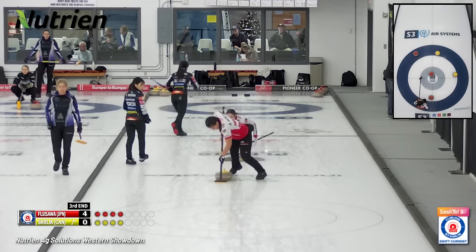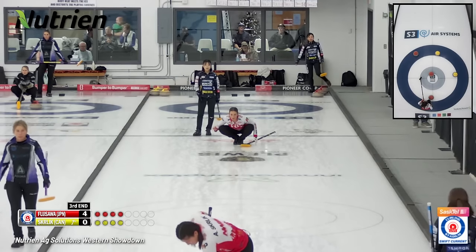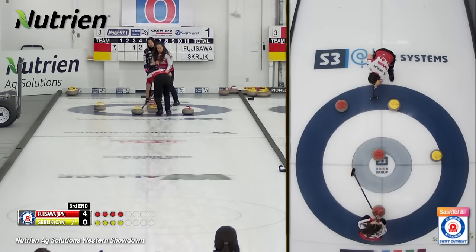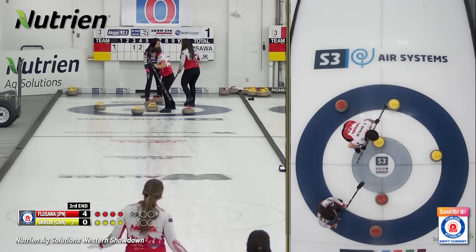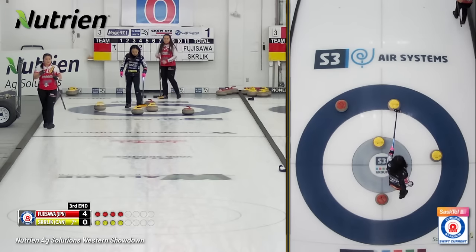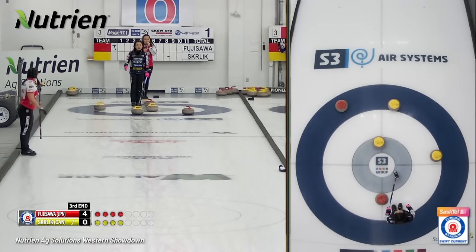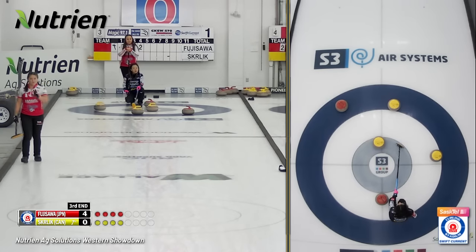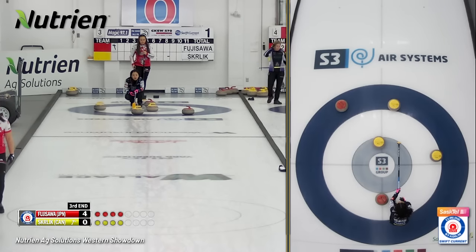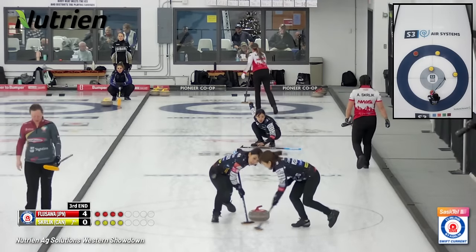This is Jerilyn Ramsey with her second of the third end. Knock it back and stick right on the nose of that back red counter. Satsuki will be content to keep hitting. Absolutely. Pretty happy to have no guards in their way.